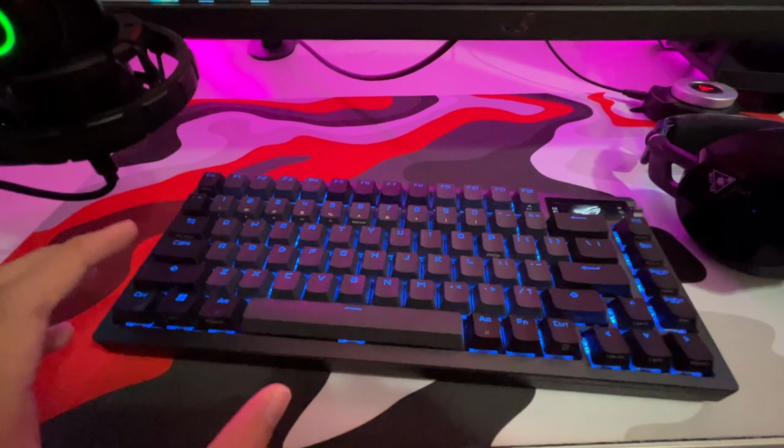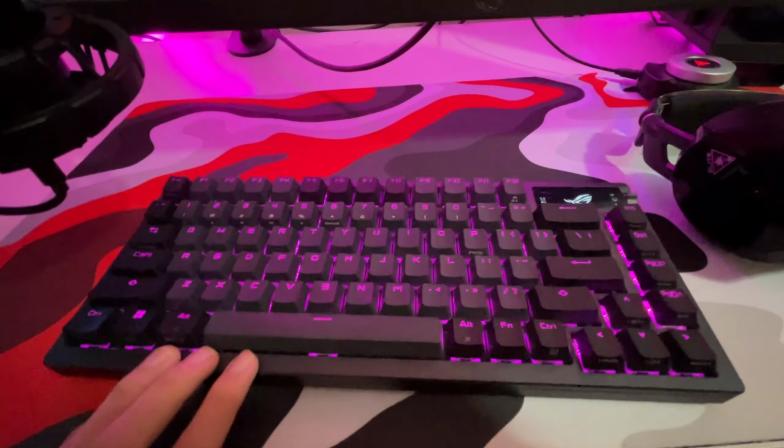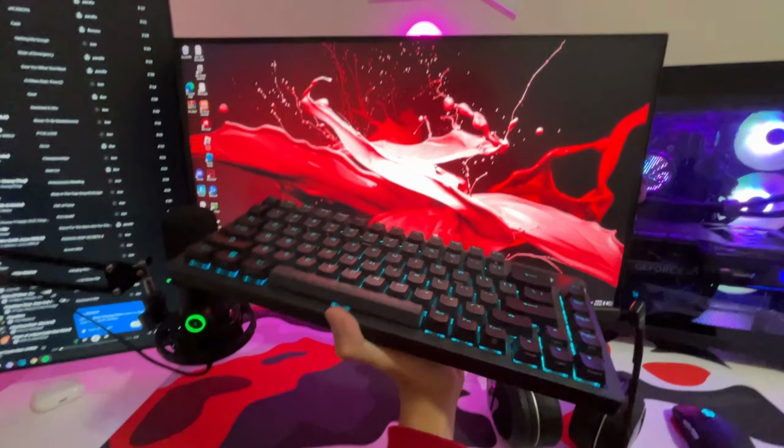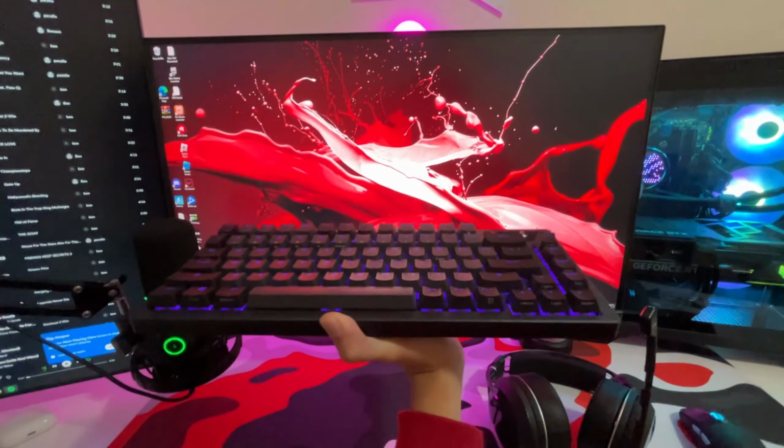And another thing about this keyboard is that I love the build. Like, it's not fully plastic like all those cheap budget keyboards. This thing is actually heavy and it's really sturdy.